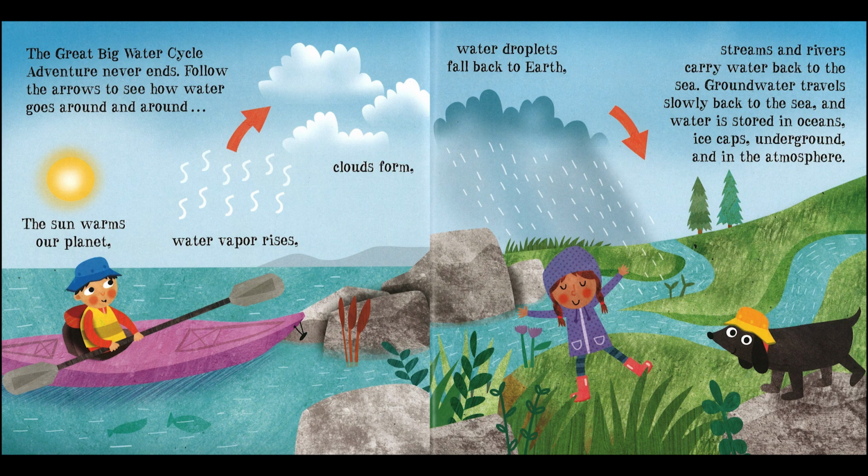Streams and rivers carry water back to the sea. Groundwater travels slowly back to the sea, and water is stored in oceans, ice caps, underground, and in the atmosphere. The end.